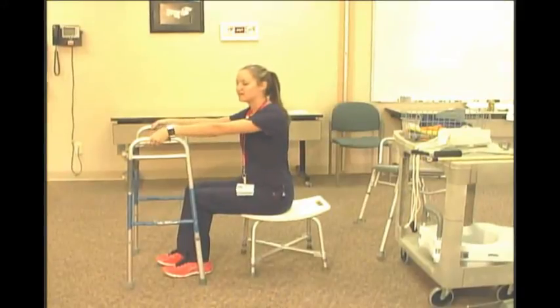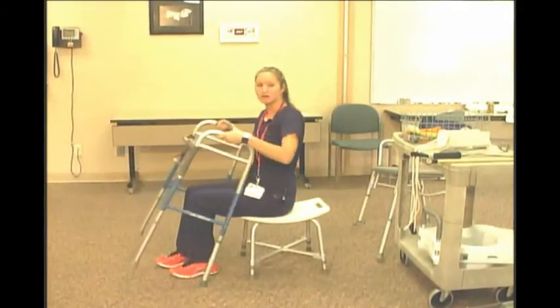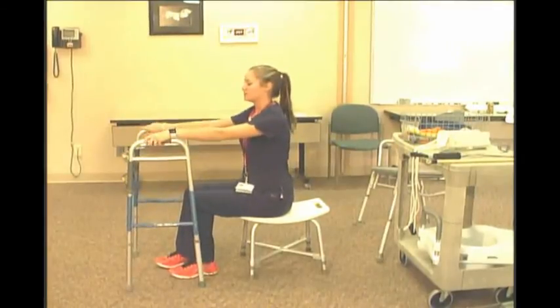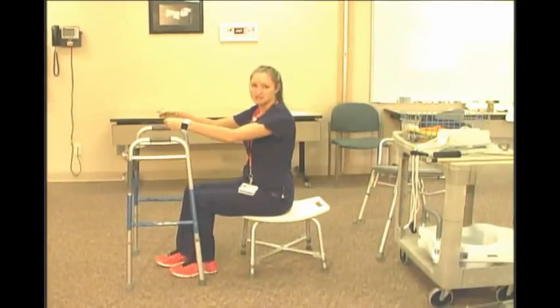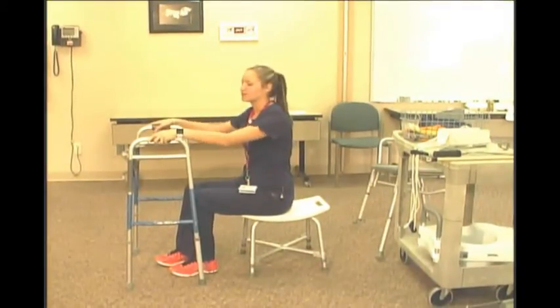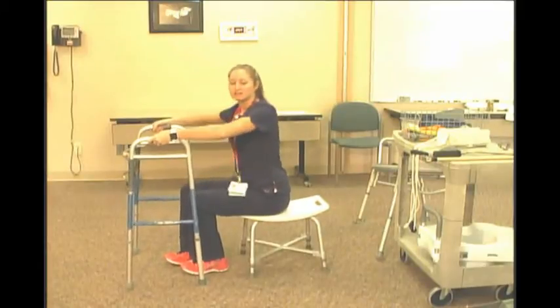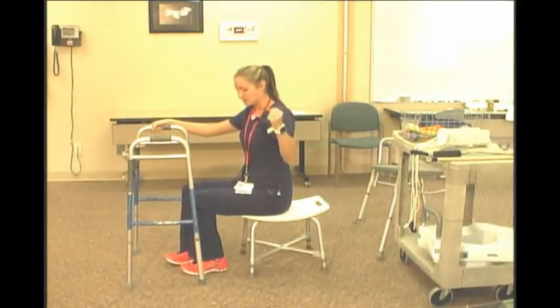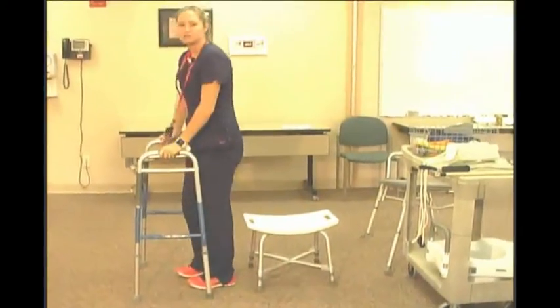I don't like to have you grab from the walker and pull yourself into a standing position because the walker will tip. If you have a family member holding on to the bar in front right here, that helps to anchor it in place. It counterbalances your weight. So then I allow you to pull from the walker and stand. If you have a grab bar, that's even better. If you're strong enough to push up from the seat, that works too.